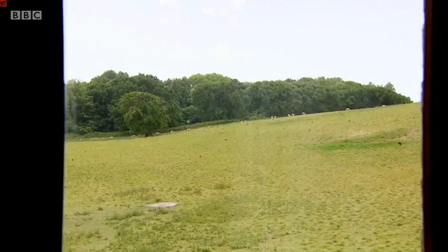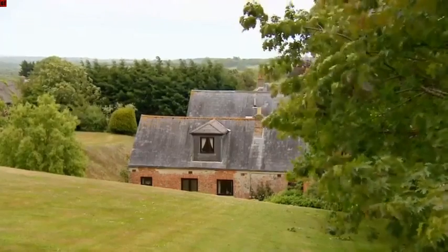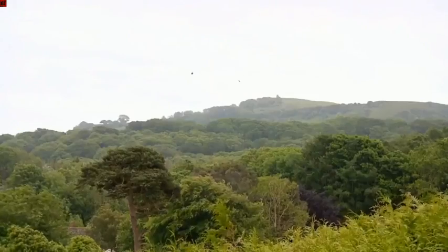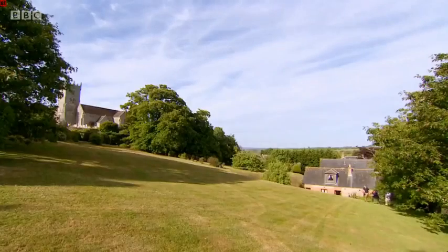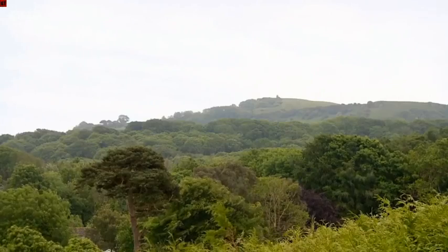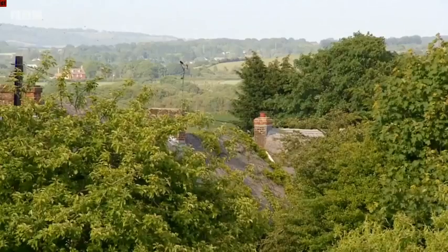Outside, tranquility is the key word in this massive back garden. With views of the local church and surrounding countryside, it's the perfect, peaceful and secure environment for children like Thomas to play in. Do you like it? Oh, yeah, definitely. You could just sit here and relax. It's a lovely place. So how do you value it then?